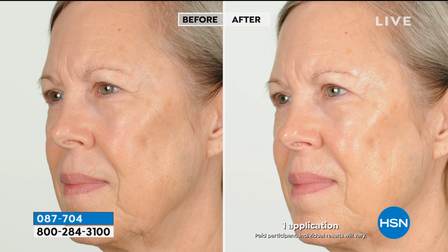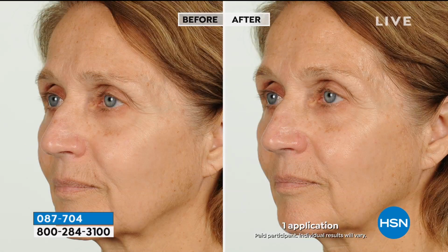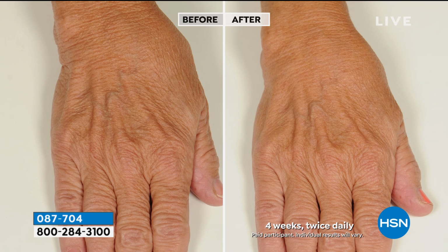So this is the very first product that Dr. Nassif launched here at HSN. It is a product that he developed for the patients in his office. And he insists that they all use this before he does, you know, maybe a facelift or something to get their skin their most hydrated. I don't know if I'll get a sample. I'll just sort of use this one.